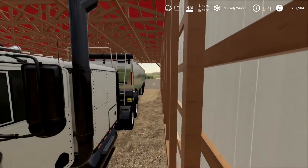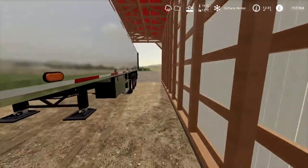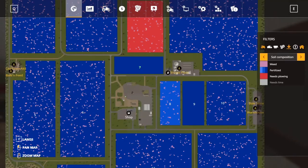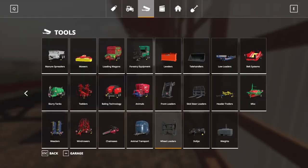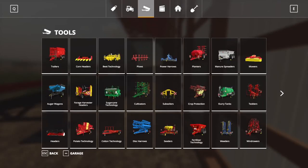I think that's about it just now. There is no contract. Oh! We have a weeding contract. But I have to use a weeder. I don't have one. I was going to buy one, but I didn't see the point of it. I think it was about... Well, we're going to have a look. Where is weeders?